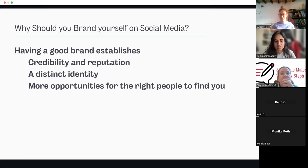And that increases credibility that you are knowledgeable about that certain topic, and it increases your reputation. And the more credible you are, the more inclined someone is to want to buy into that as well. And next thing is a distinct identity. If you're talking about a specific topic, being able to focus on one specific topic will help you create a reputation or an expertise as well.